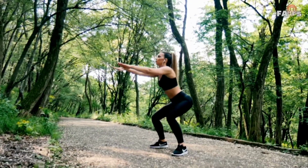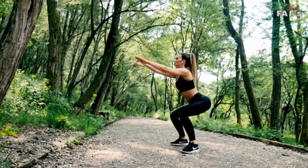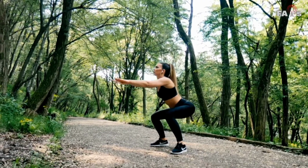During this exercise, keep your head and back straight. Avoid extending the knees past the toes as this can cause knee joint injury.